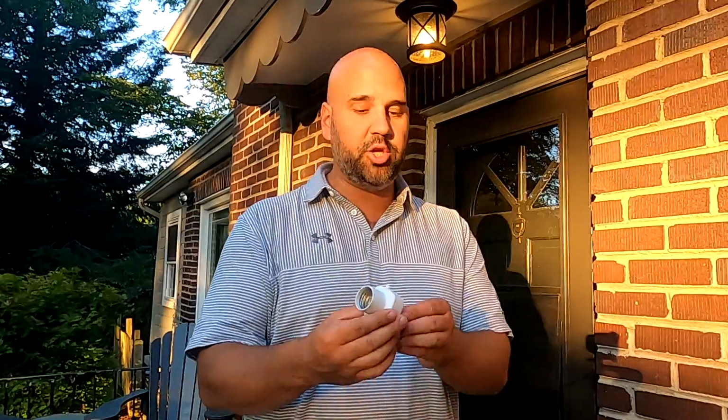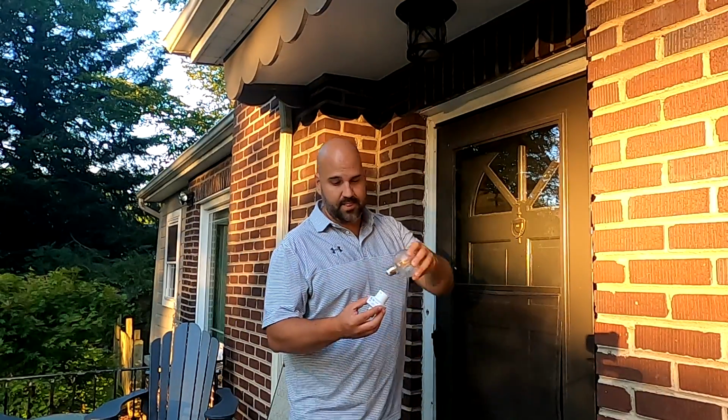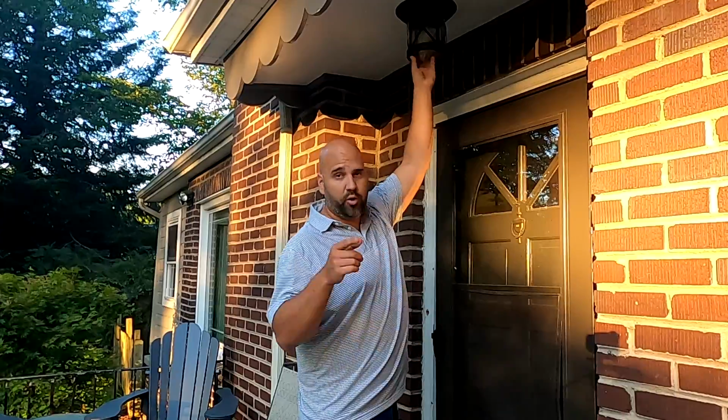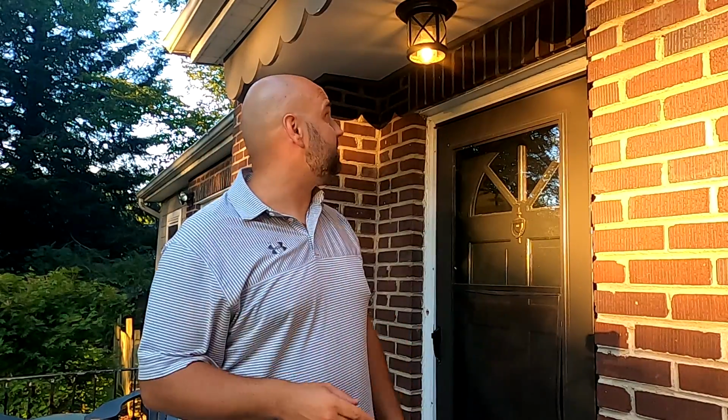It's pretty simple. All you got to do is screw out your light bulb, screw it into the old apparatus, put it back up there. Now that photocell that you've got on there will turn off automatically when it gets light outside.